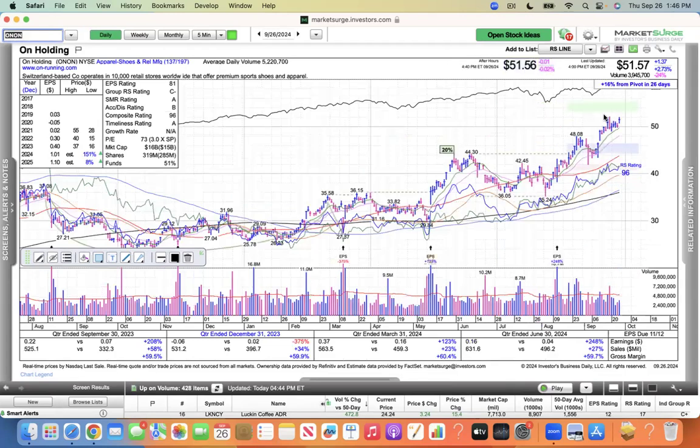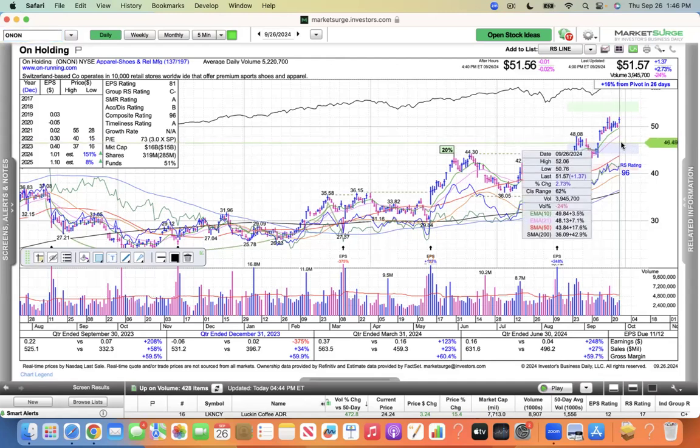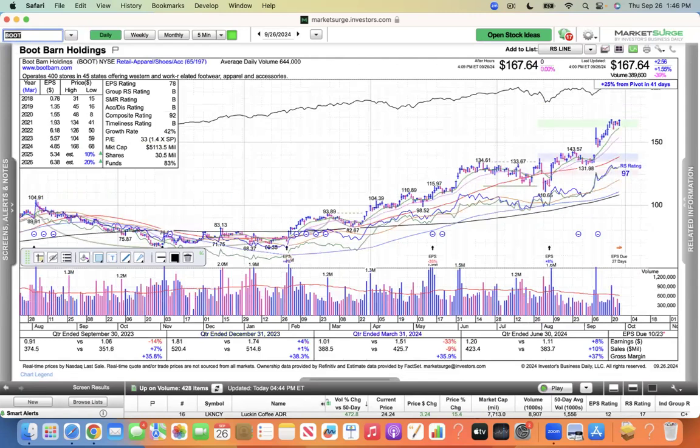ONON is a little stronger, or a lot stronger than Crocs, as it broke out of a base and now it's trading above its moving averages here. So this is a leader in the group, as is Boot Barn. You can see this one ran up and now it's forming a shelf, allowing the moving averages to catch up. That one looks good as well.